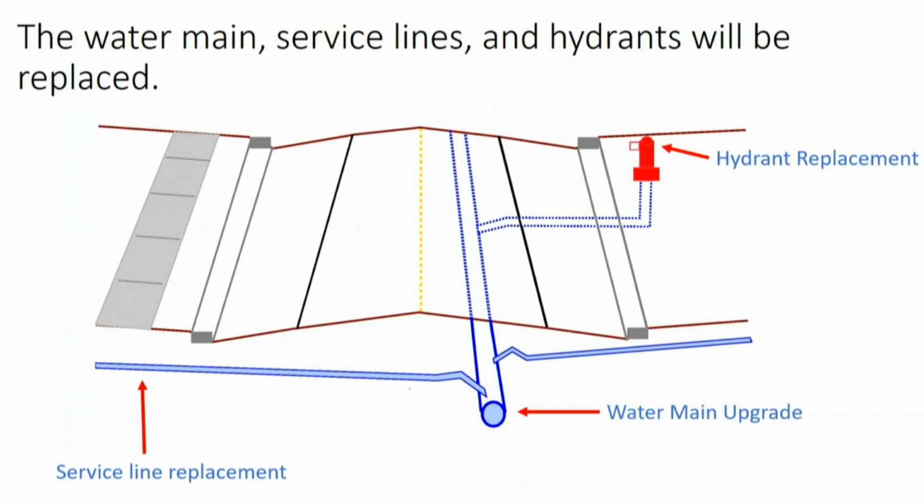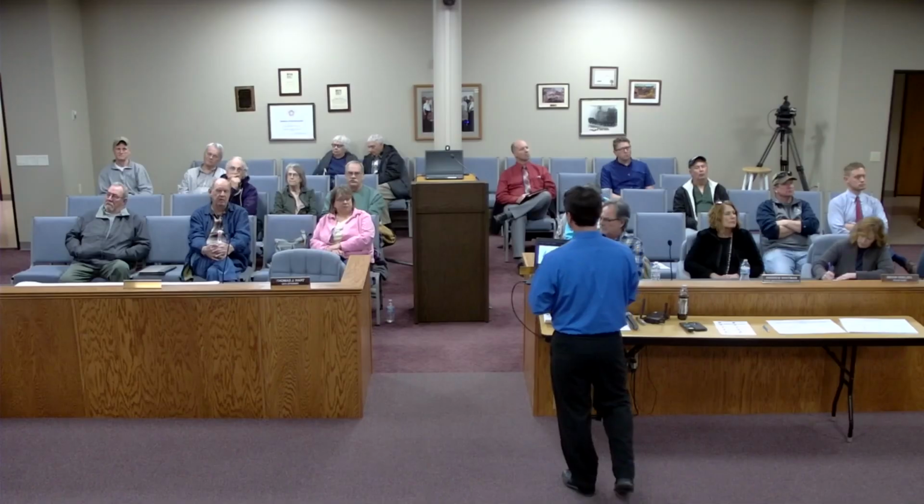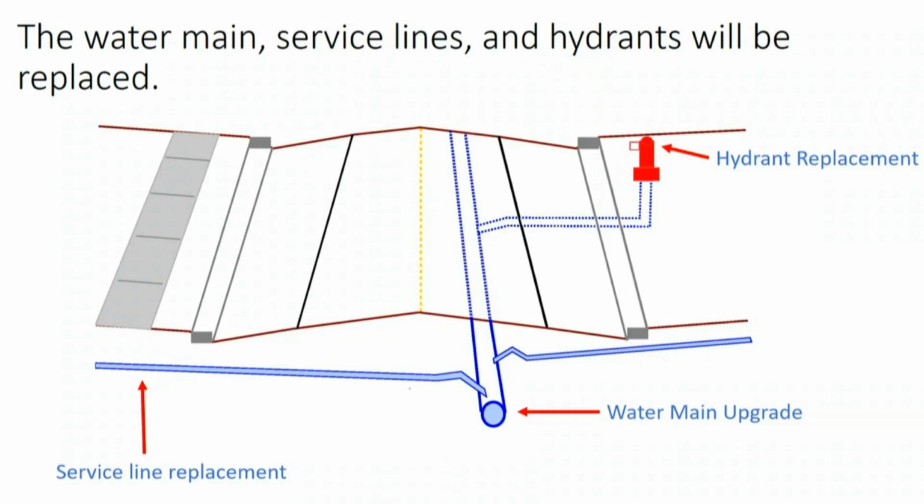Okay, another big aspect of the project is the water main. So again, from Harrison to Main Street, the water main is over 100 years old. It's cast iron pipe, meaning that it's an old brittle pipe and it's time to replace it. So that's been identified to replace along with the service lines and the hydrants.